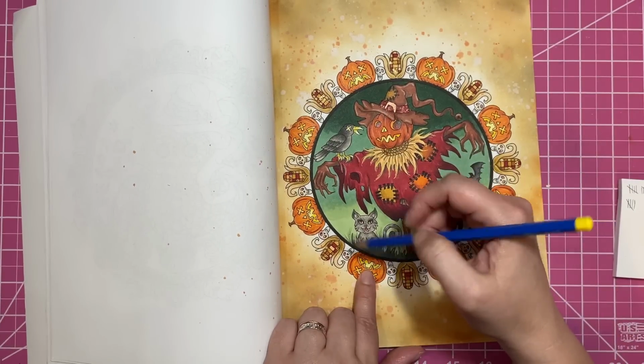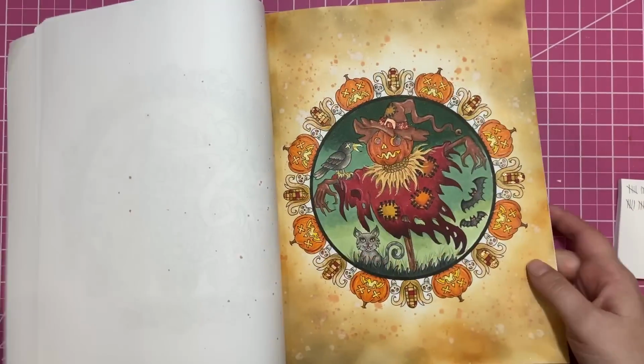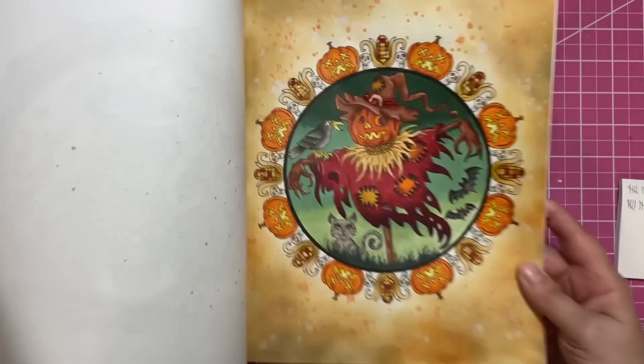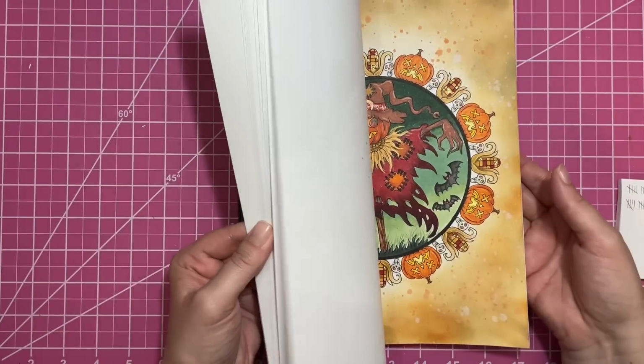1, 2, 3, 4, 5, 6, 7, 8, 9. Super cute. I really like this page. I want to do more of these distress ink backgrounds like that. It's just fun.